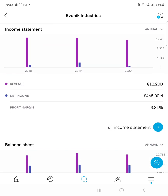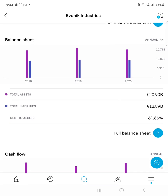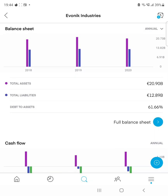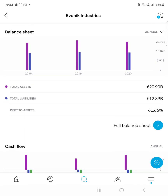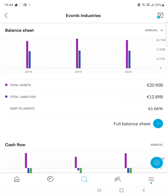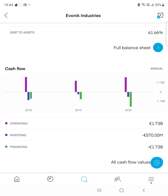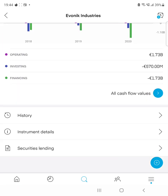Let's look at the income statement. 3.81% profit margin, which is close to the retail average. Anything below 5%, I'll say anything below 10%, is not very good. It's quite dangerous. Regardless of how much debt the company has, if the company has high debt and a low profit margin, that's just a recipe for disaster. So looking at the balance sheet, the debt to asset ratio is 61%, which is over 50%, which is the minimum we look for. 61% is really high, so that's going to really do some damage to the overall net income or profit margin. So let's look lastly at the net change in cash.